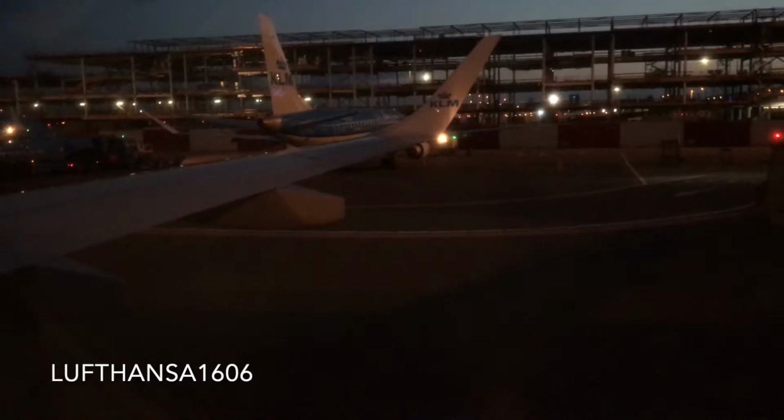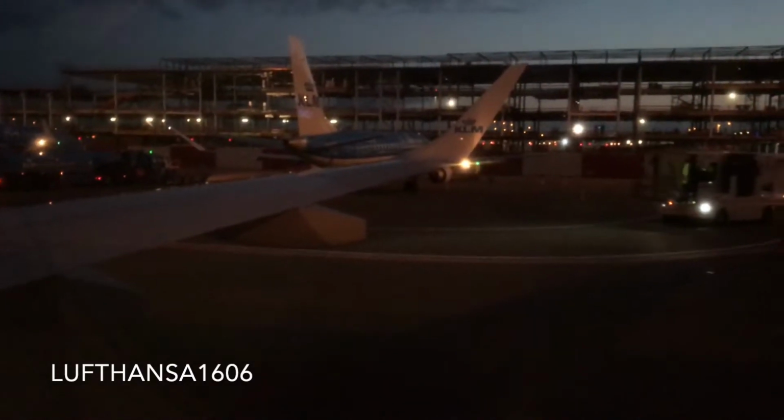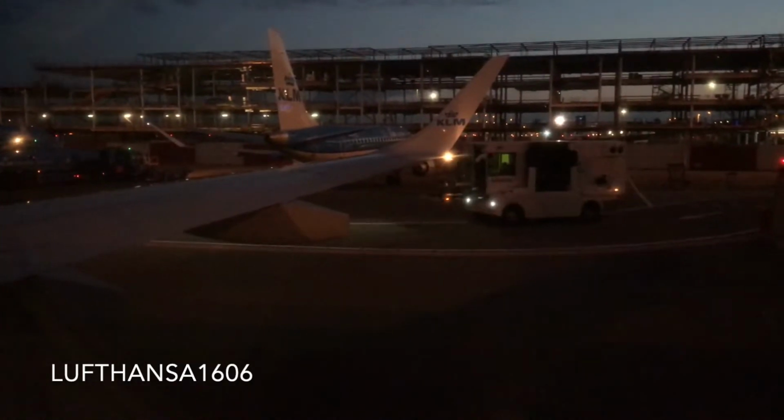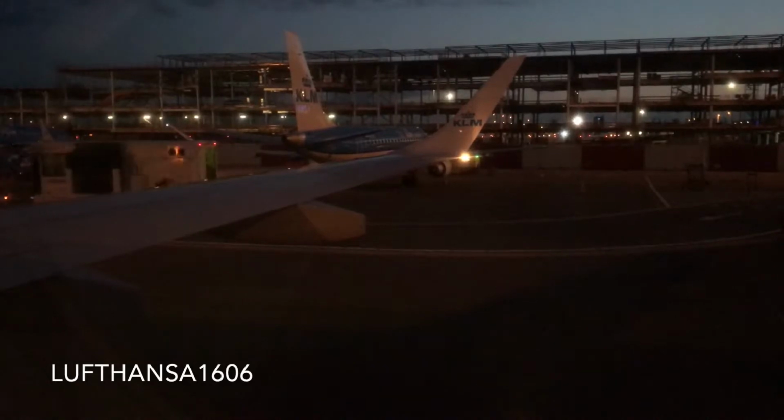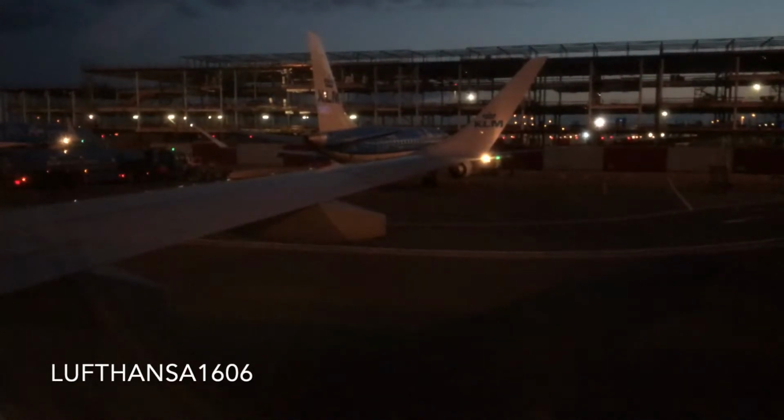In a few moments, we will explain the flight safety procedures on board this aircraft. Instructions will be given in English. If you have any questions, please feel free to ask us. And ladies and gentlemen, we're almost ready to depart. Please ensure your cell phones and electronic devices are switched over to flight mode. Thank you.